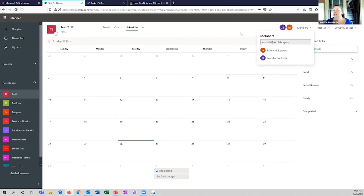Maybe it's not letting me do it in this instance. There are some other settings, but you can actually add externals as well. So okay, you have to invite. So just think about this. Each plan is going to be for a different reason.